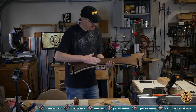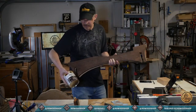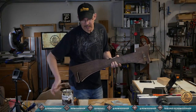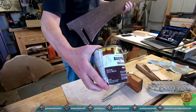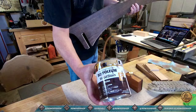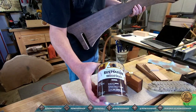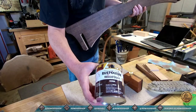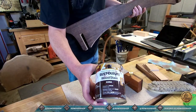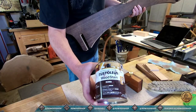This one's actually dry. This stain is actually really nice. What am I using right now? This is the Rust-Oleum stain right here. It's their 3X fast stuff, but it works really well. They say it dries in an hour. I'm not going to argue with that. It's pretty good. It covers pretty well. I do not ever see the need to do more than one coat of this stuff.